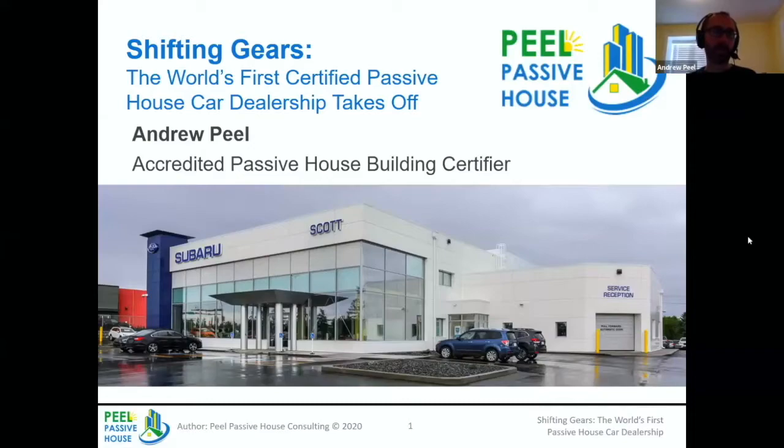Okay, I'm going to be speaking about the world's first certified passwordless car dealership. Right off the bat, I can say this is not the most cost-effective passwordless project that's been done. It is the first of many lessons learned throughout the project.